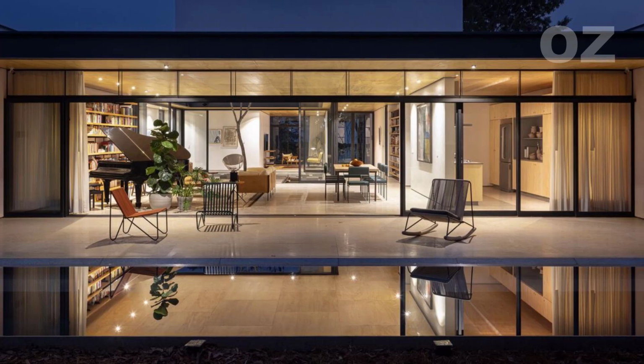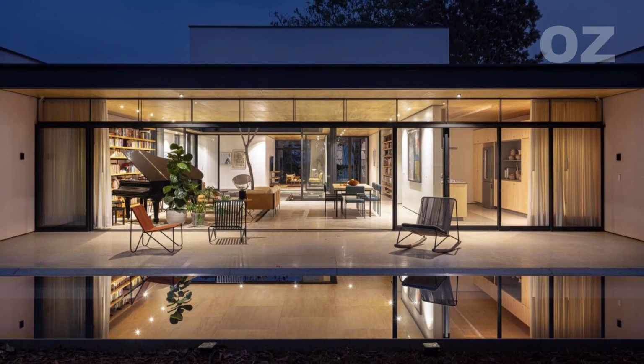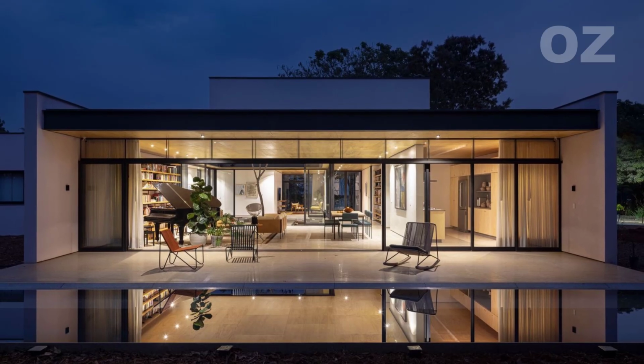And there you have it, a glimpse into the serene world of the Cata-vento House. A harmonious blend of architecture and nature, this Brazilian retreat is a testament to the power of design to transform a space.